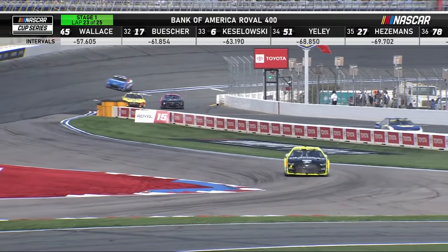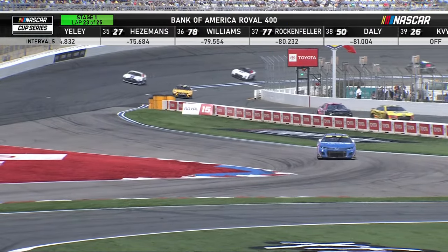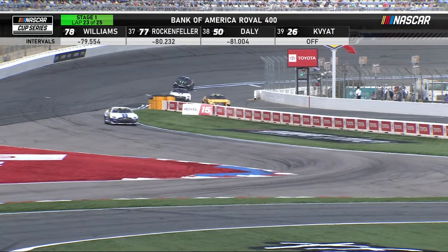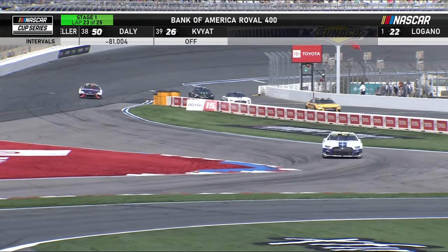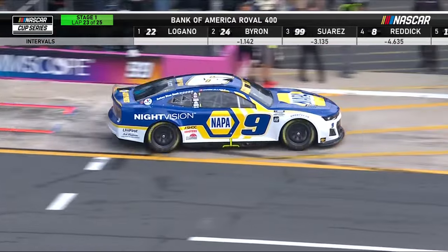Here they all come. McDowell's now going to come. Haley's going to come. Bell, he's a must win. Makes sense why he's coming. Kevin Harvick. It looks like a caution, but it isn't. If you're a playoff guy, stay on the racetrack. If you're not, come to pit road, Marty.